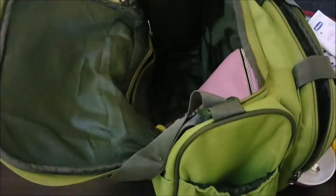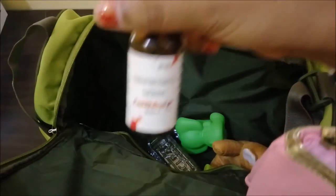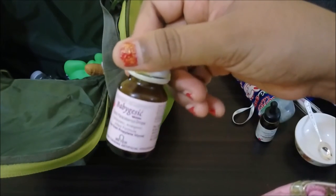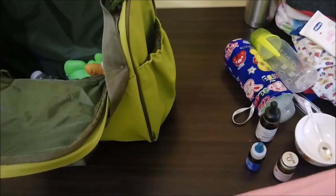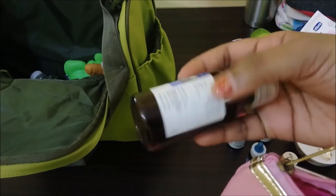It has a zipper, and this one is some pouch. It consists of, this is vitamin D. Every morning I give this one to my baby. This is baby Zessic for paracetamol. This is baby Zessic for fever. This one is for if your baby is suffering with a blocked nose, it helps a lot. This is folic acid. This is for congestion, cold, cough.